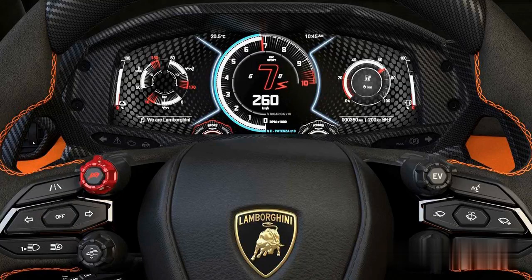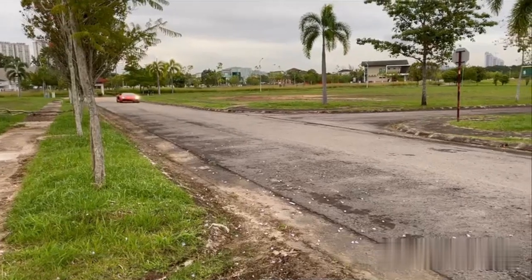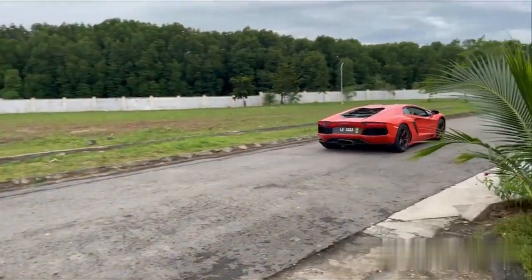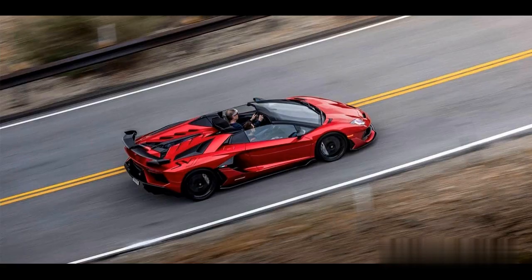The car's 7-speed automated manual transmission, known as the ISR, Independent Shifting Rods Gearbox, offers lightning-fast gear changes and a visceral driving experience. The Aventador's suspension system is fully independent, with double wishbone front and rear suspension, ensuring precise handling and comfort. The car also features an advanced dynamic steering system that adjusts the steering ratio based on speed and driving conditions, further enhancing its agility and responsiveness.